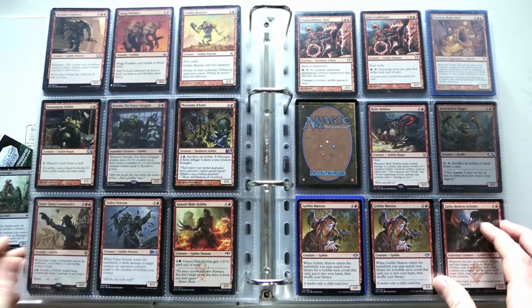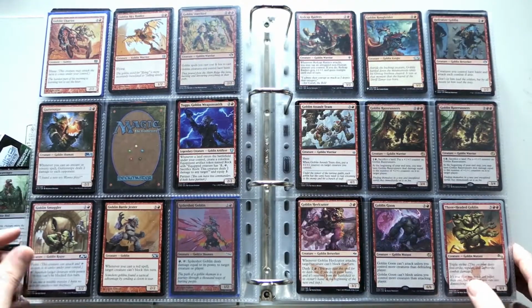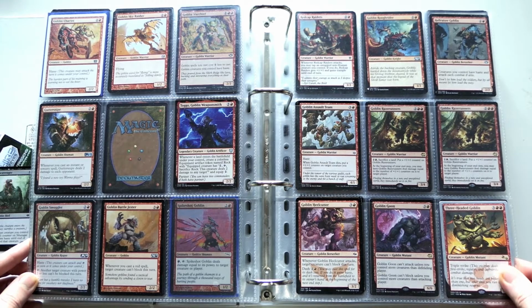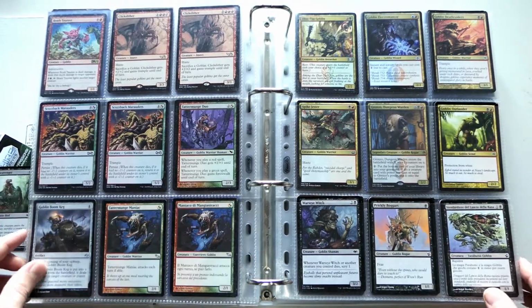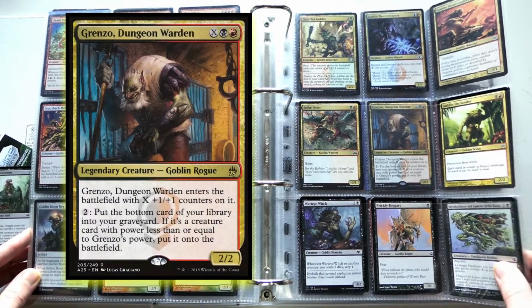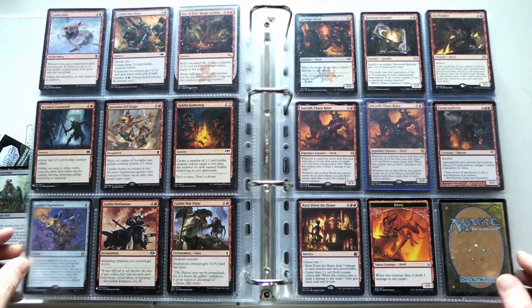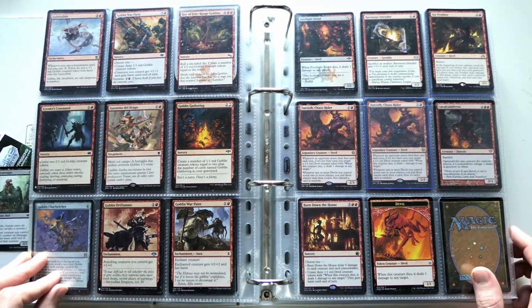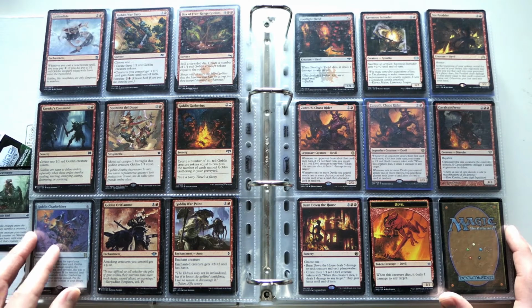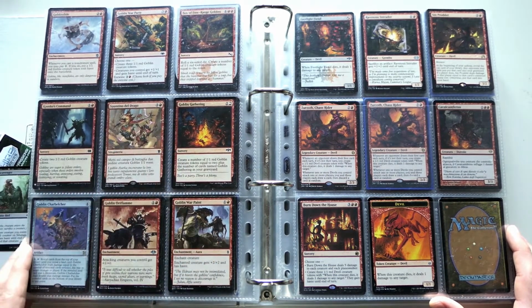Alright, sorry. Then here we got more goblin spells. More goblins on these other 2 pages. More goblins here. This is Grenzo, Dungeon Warden, a very nice goblin creature. Very cool card. And then here on this final page we just have a bunch of spells like instants, sorceries, enchantments that you may want to use in a goblin deck. And I added them here at the end of this collection.